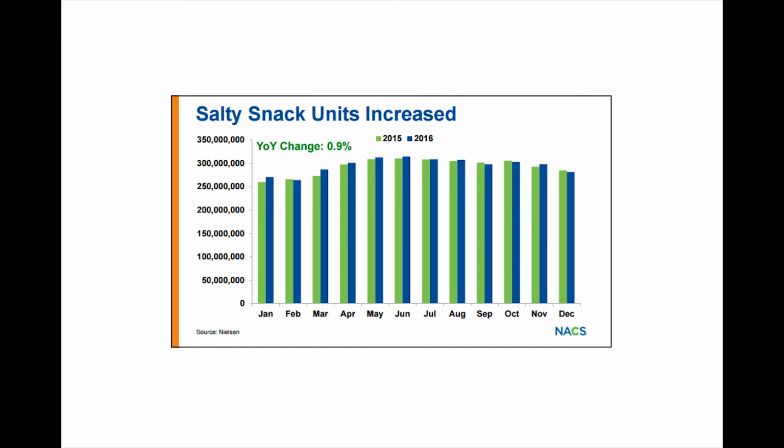Salty snacks, this one's growing for us. Traditional day parts for meals have changed. Snacking is now an all-day reality and activity. Remember that millennials are our snacking generation. Volumes trended up most months out of the year.